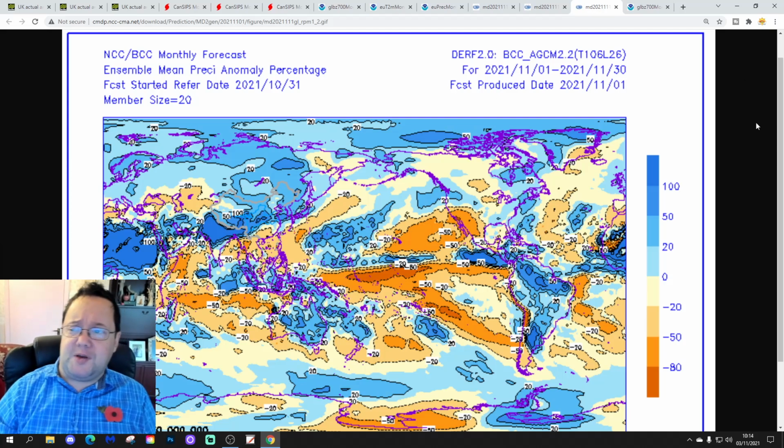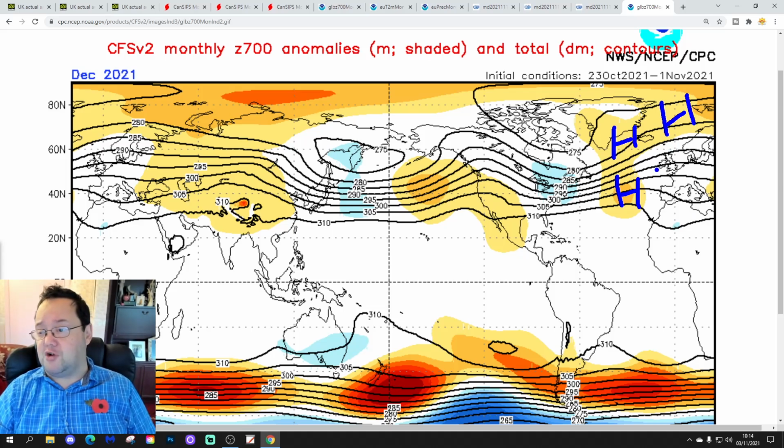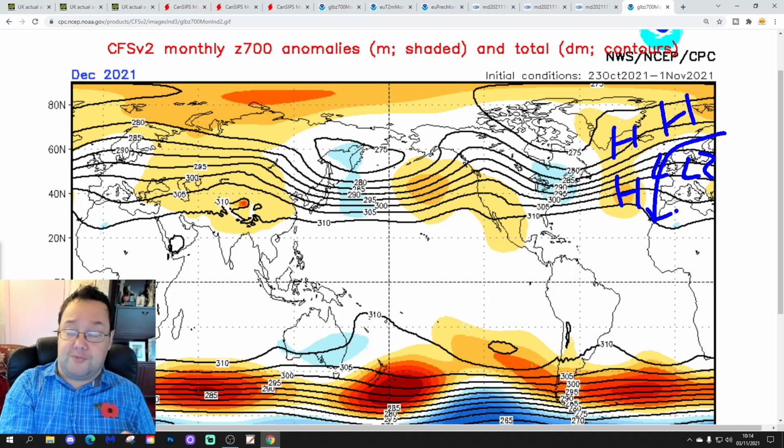Right, just have a quick sneak peek at December. This is the CFS V2 700 millibar height anomaly for December. It looks like that. On the face of it, quite an interesting month this, with a ridge of above average heights going northwards and extending back to blocking within the high latitudes, where we've got this white area. You would think that's going to be a trough of low pressure. And so, under that trough of low pressure, you would not be ruling out the chance of pulling in cold northerly or northeasterly winds from that.